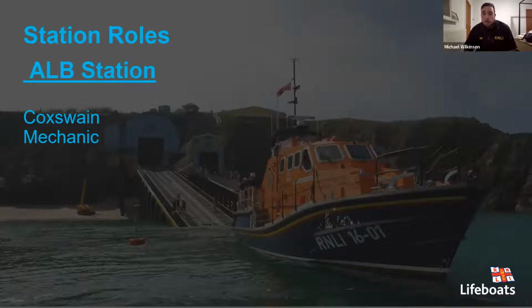The mechanic is a key guy or woman in the stations who looks after the boats and makes sure that the equipment is up to date and all station planned maintenance is completed. Oil's changed, water's topped up for the kettle on board. Yes, lifeboats have kettles. I think it's fantastic. And making sure that the station is ready for the boat to go to sea.